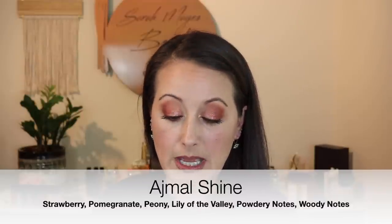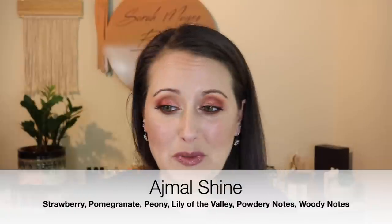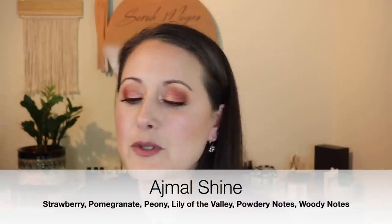So this one, it's not an exact dupe. I actually think I prefer Shine over Absolutely Blooming. Absolutely Blooming, I like it. It's nice, but when you very first spray it, you get some kind of synthetic wood note, and it takes a minute for it to start smelling like Absolutely Blooming, but it literally only takes about 10 seconds before it really does start to smell like it.